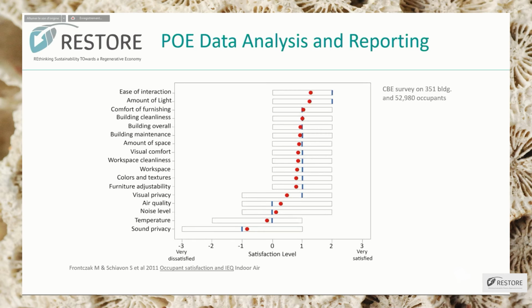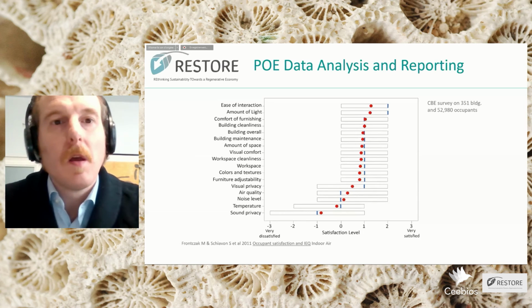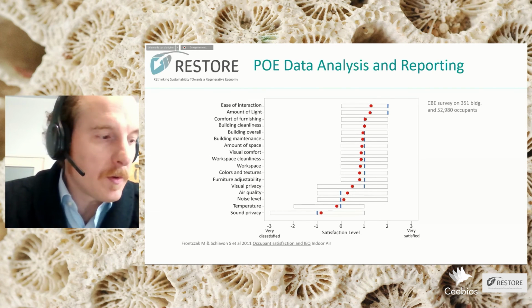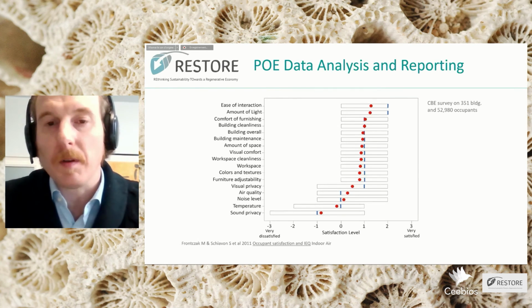But actually what came out is that a good amount of the users were unsatisfied with air quality, noise level, temperature, sound privacy. So basically this tells you that the goal of your design may sometimes not match the final result from a user perspective. So post-occupancy evaluation surveys are very useful from this point of view, because you can get to know better what you can do and how you can act to improve either the next design, but also the condition in an existing building.